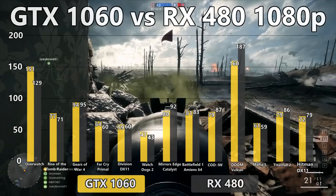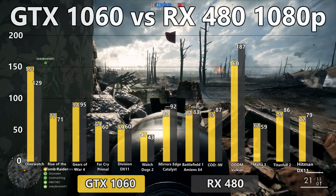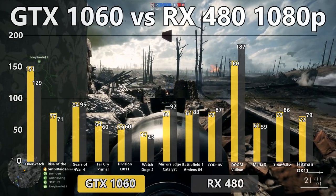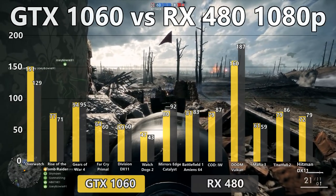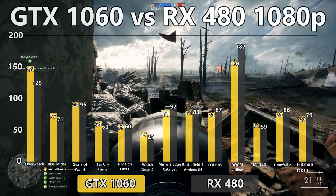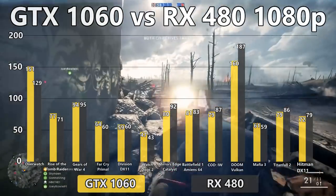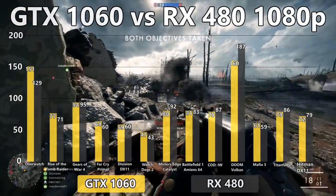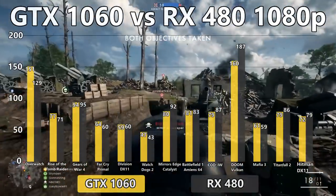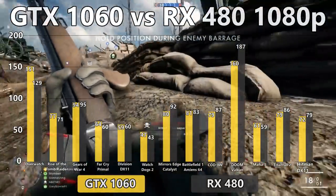We can see NVIDIA did pull out in Overwatch and Rise of the Tomb Raider, which I expected in Rise of the Tomb Raider because they won in the 970 versus 390 battle. That was actually the only game they won in that particular set of testing. But NVIDIA also won in Far Cry Primal, Watch Dogs 2, and then also Mafia 3. A couple of those titles are NVIDIA GameWorks titles, so that may or may not have something to do with why they are pulling ahead here in these games.